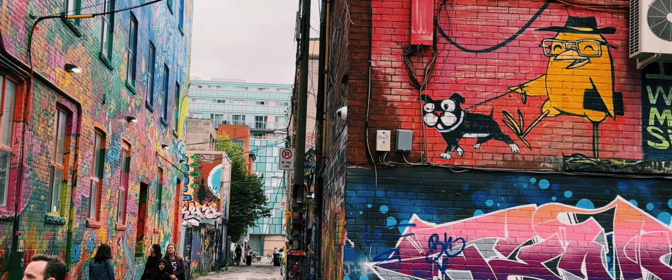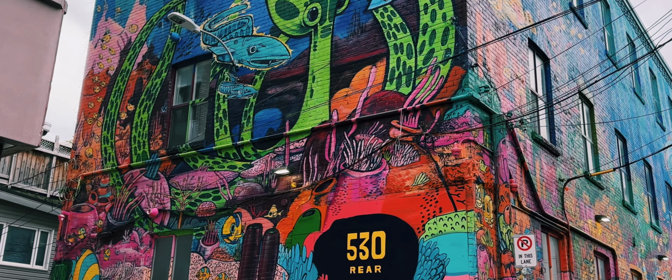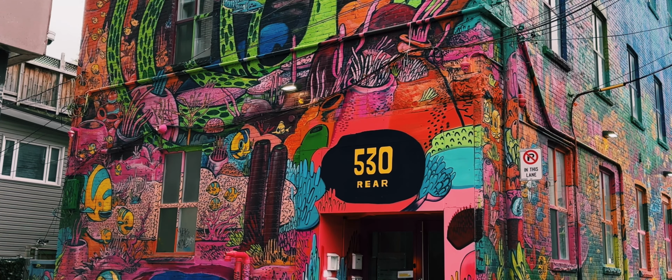Graffiti Alley is a place where artists can express themselves freely. It's a canvas that's always evolving, and that's what makes it so special.